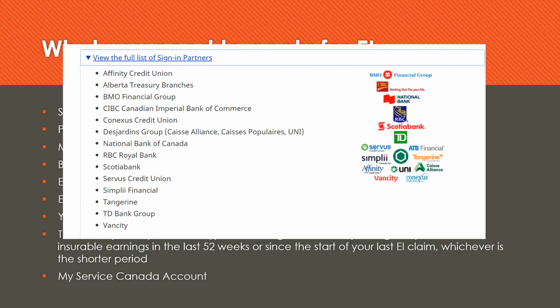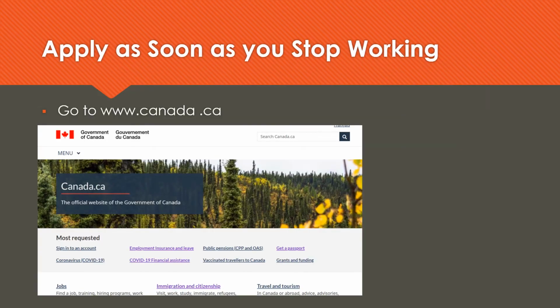It takes roughly 30 to 45 minutes to apply for EI online. It is important to apply for EI as soon as you stop working. Go to www.canada.ca to fill out the online application. You can apply for benefits even if you haven't received your ROE or record of employment. If you delay filing your claim for more than 4 weeks after your last day of employment, you may lose your benefits.